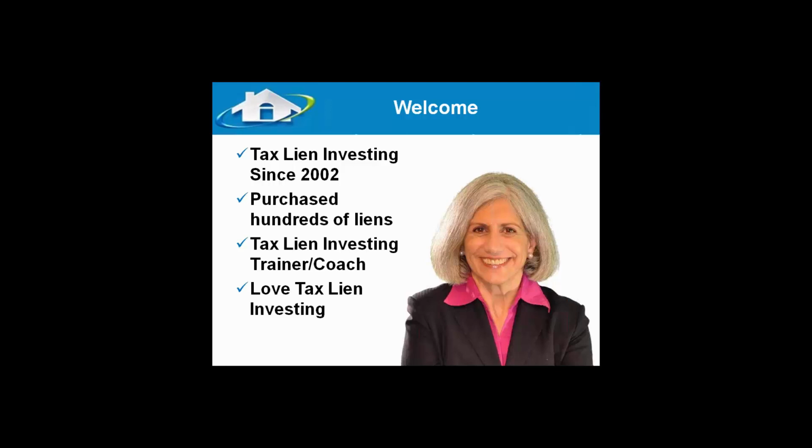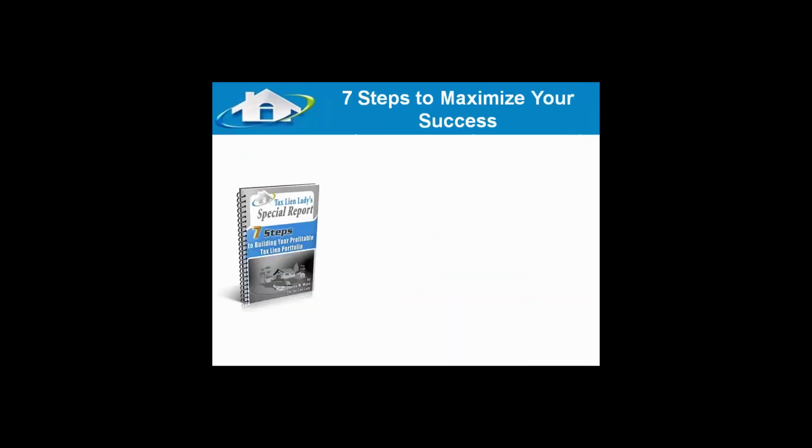Now, I love tax lien investing, and I love training others about it, and I love researching about tax lien investing. So that is my background and where I get the information that I will be giving you today. Today, I will be giving you the 7 steps to maximize your success with tax lien investing. Now, these are the 7 steps that I follow to build a profitable tax lien portfolio, and the 7 steps that I teach my students, my members, and my coaching clients to follow as well.